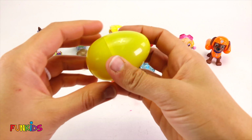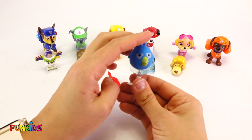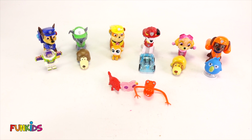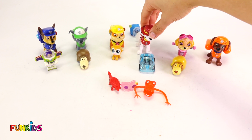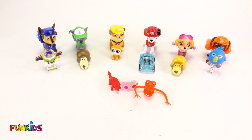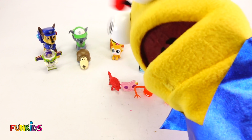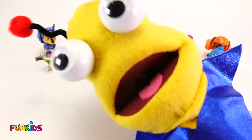Now let's do our last egg. Whoa, with Zuma. Ooh, Zuma, look, you got a fun bird popper. It's blue. Let's see it pop. Whoa, there it went. That knocked Marshall over. There are all of our surprises. That was so fun. Good job sharing, Rubble. And now, let's see what's going to happen next.